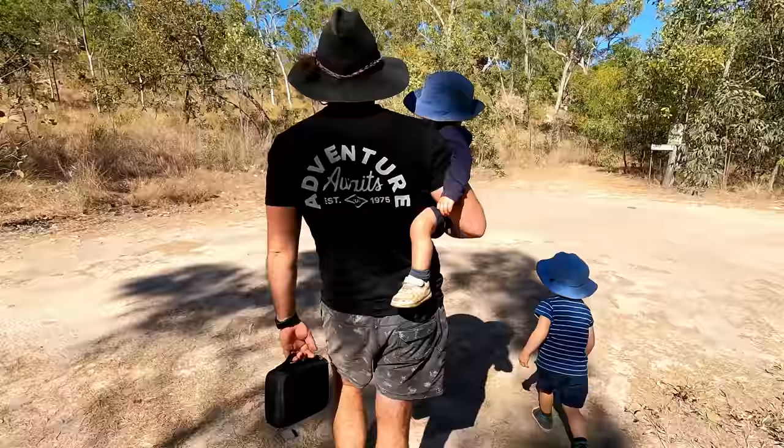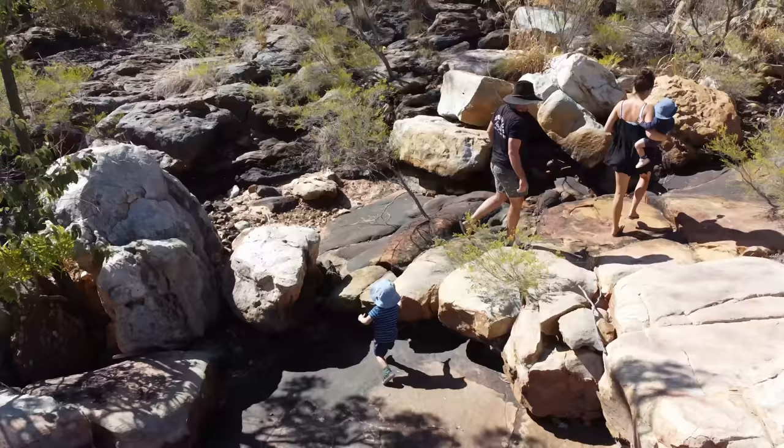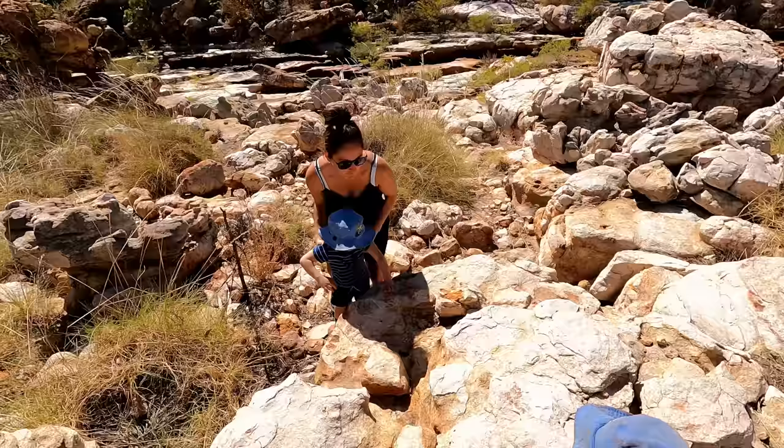Oh, it could be. First stop for the day was the Arches. It was a 400 metre hike under and over rocks. Very doable with the two boys. They had a ball scrambling over the rocks and checking out the caves.